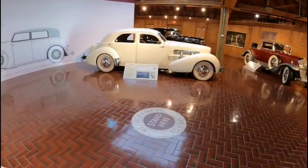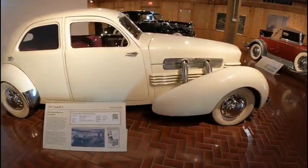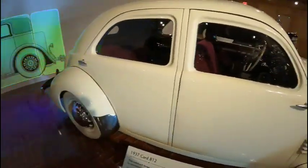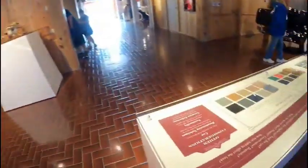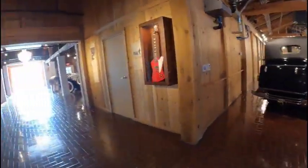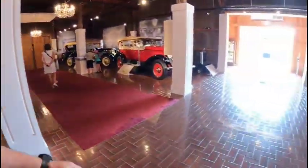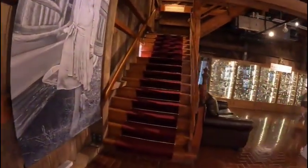I'm going to look at this 37 Cord 812. Beautiful car. Look how big the white walls are in there. Good night. Always loved this design. Always. Beautiful car. Usually the front is a box. The passenger is a box. All right, guys, this one has a second floor that we can actually go up. So let's go see what we got up here.